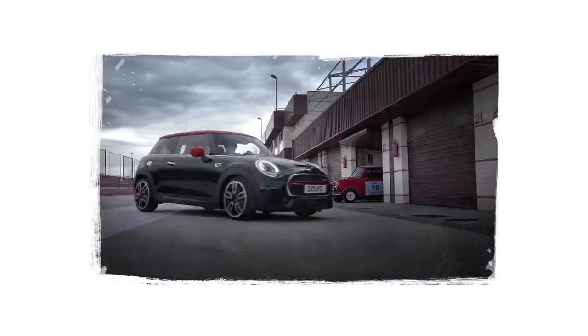I mean, it's British racing green with red stripes. Those colors don't even match. It's like Christmas race car.